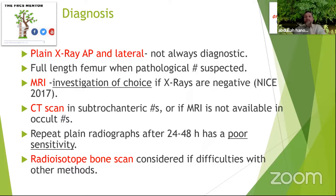The diagnosis. After taking a full history and examination, and this is important to state in the exam and not to forget, the main way of diagnosing a fracture is a plain X-ray, AP and lateral cross table. This is the important thing that must be done in every patient. It is not always positive. So sometimes patients would have a fracture with negative X-rays. And what do we do then?